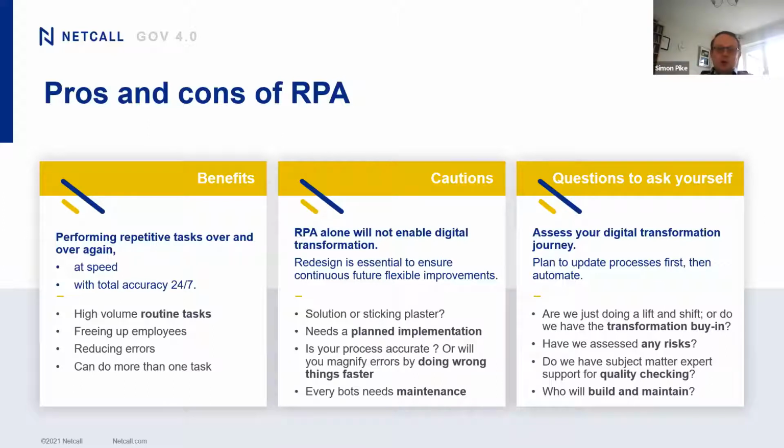If we come on to things to think about asking when you're going to market or when you're asking your organisation. So the first thing is, are we just doing a lift and shift? As I say, it won't introduce efficiencies. It isn't really digital transformation. If you have, however, buy-in from the council to digital transformation, then that means that there's an acceptance that remodelling will be necessary, and then identifying the right tool to do that.